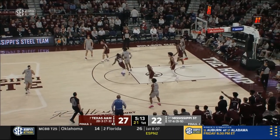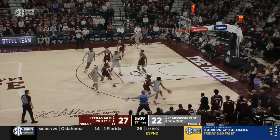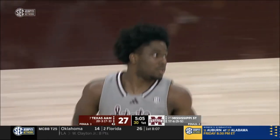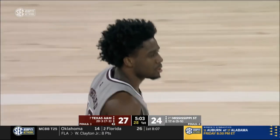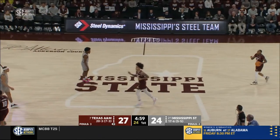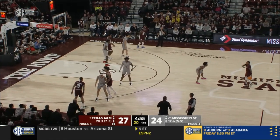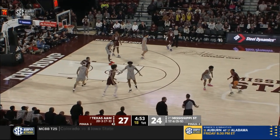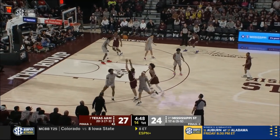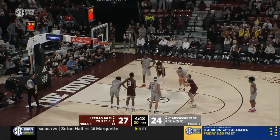Melendez passes up a 3. Hubbard flying to the basket. And that is uncharacteristic of A&M. When they send somebody baseline, usually there are at least 2 defenders down there to wall you off and force you into traffic. Hubbard's so fast, they could not rotate over quick enough. Wiltjer comes off a screen, fouled, and he'll head to the line for 3. That just doesn't happen.